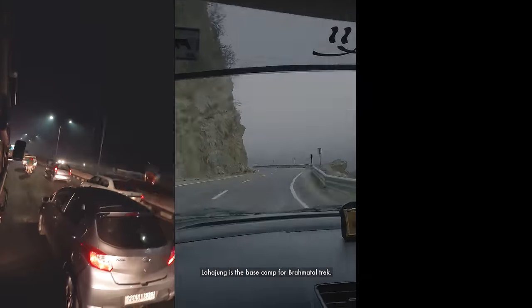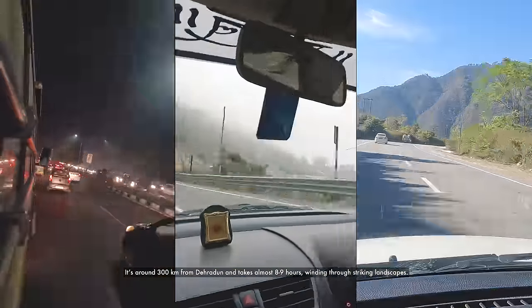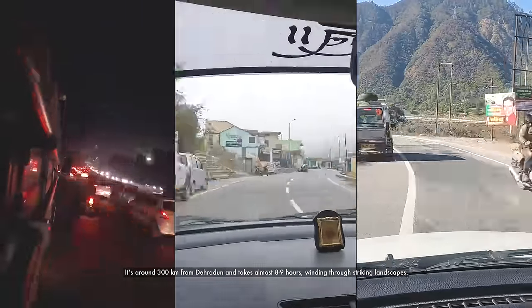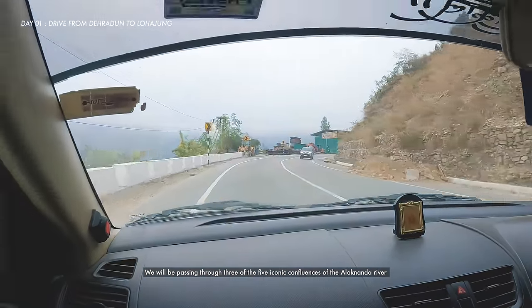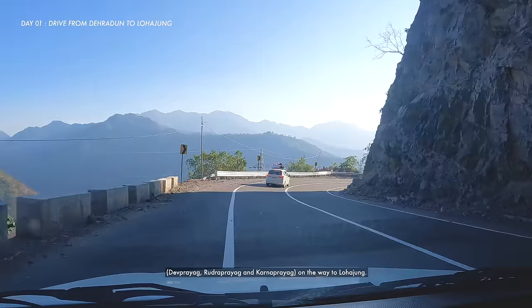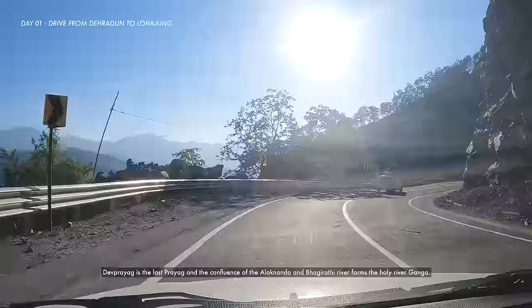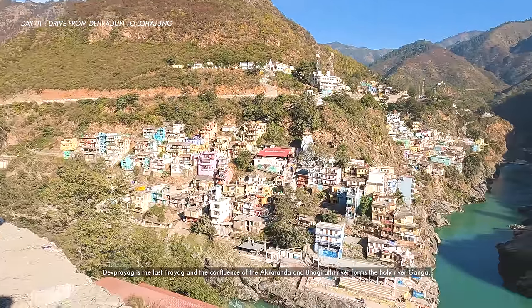Lohajung is the base camp for Brahmatal trek. It's around 300 km from Dehradun and takes almost 8 to 9 hours winding through striking landscapes. We will be passing through 3 of the 5 iconic confluences of the Alaknanda River on the way to Lohajung. Dev Prayag is the last Prayag, and the confluence of the Alaknanda and Bhagirathi River forms the holy river Ganga.